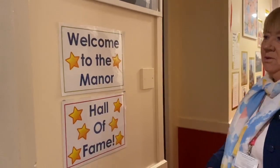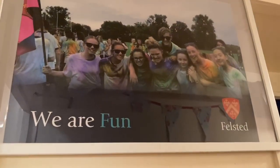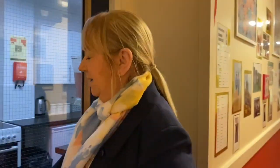So we now have the corridor that connects the front of the house to the back, and this is what we call the Manor Hall of Fame down here. So people that have achieved well, a picture is put up of them.